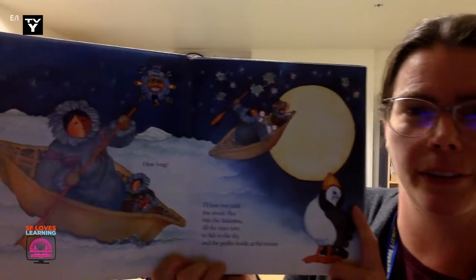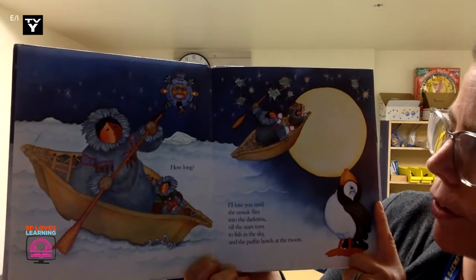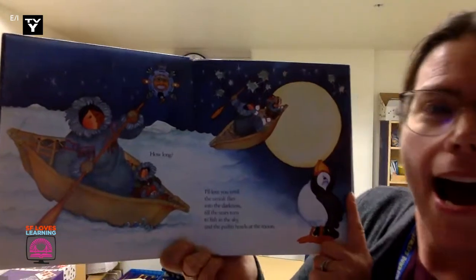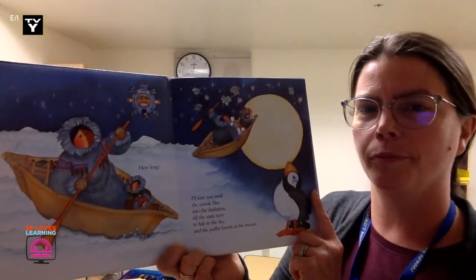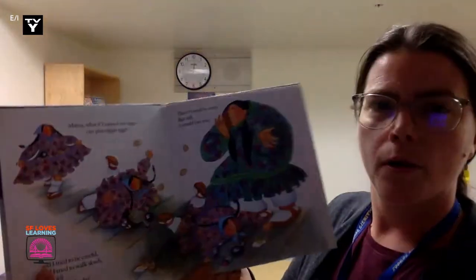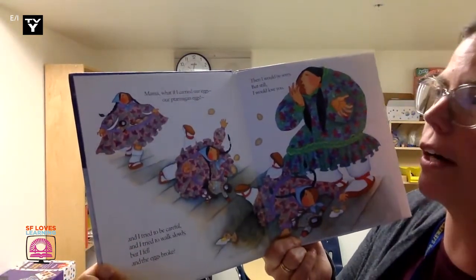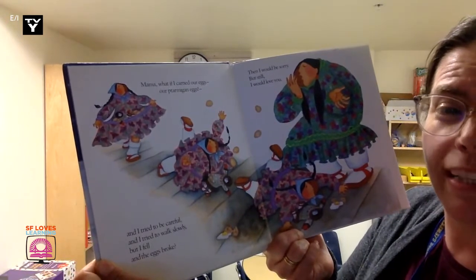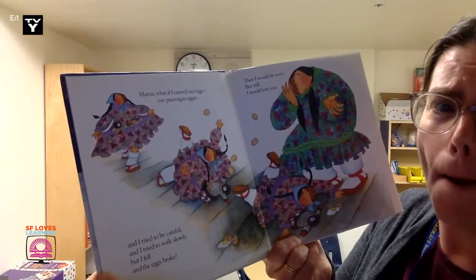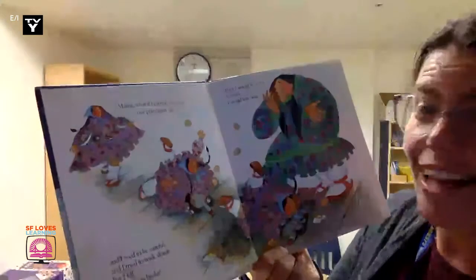How long? I'll love you until the umiak flies into the darkness, till the stars turn to fish in the sky, and the puffin howls at the moon. Mama, what if I carried our eggs, our ptarmigan eggs, and I tried to be careful and I tried to walk slowly, but I fell and the eggs broke? Then I would be sorry, but still I would love you.